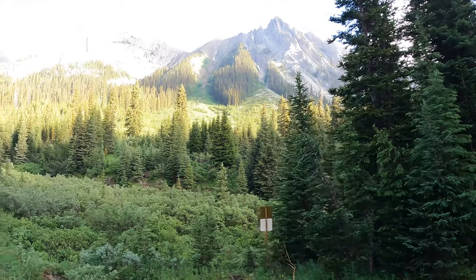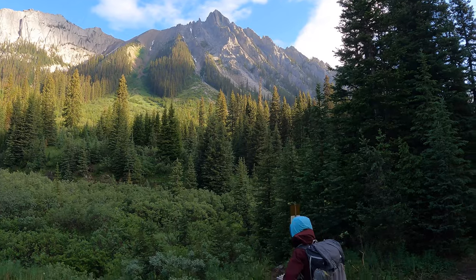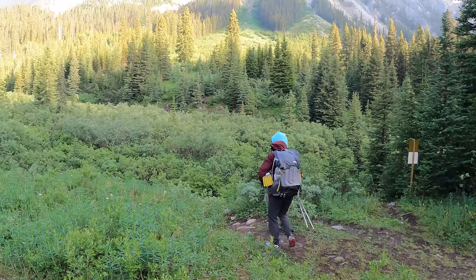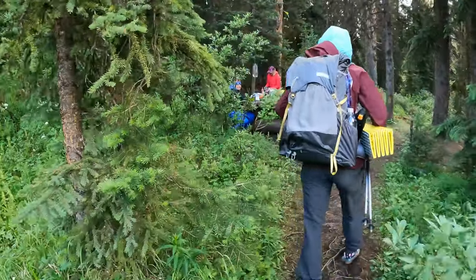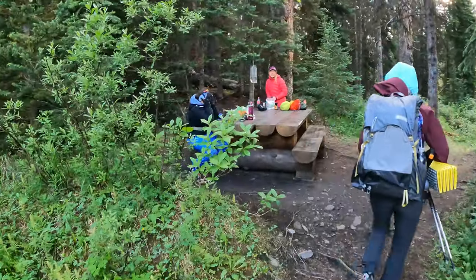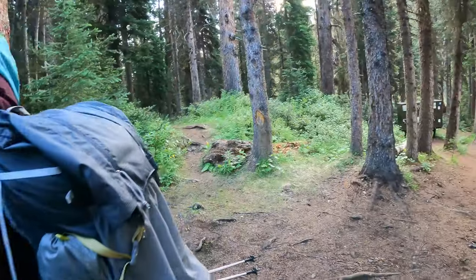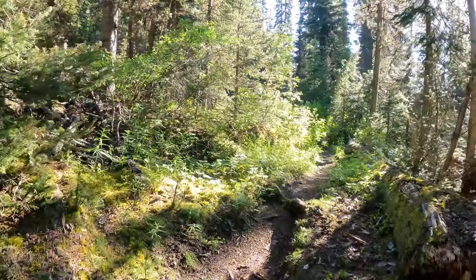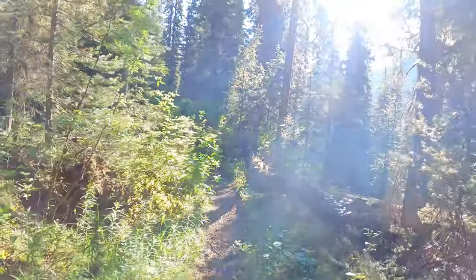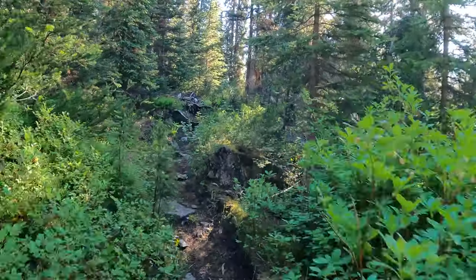Oh, wow. We live in such a beautiful place. And we're just going down to have some breakfast, and then we're back to Norquay. Good morning. Coffee first. Beautiful forest walk this morning. Sun's out. It's going to be another hot day in the Rockies. On our way back to Norquay.